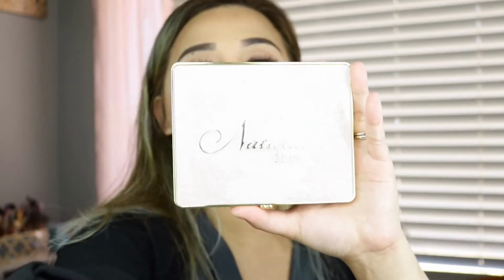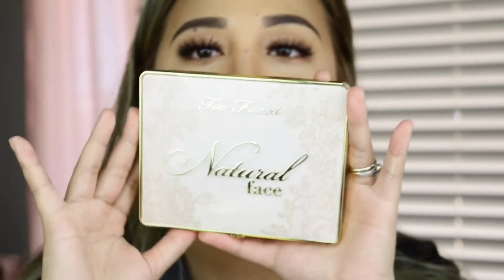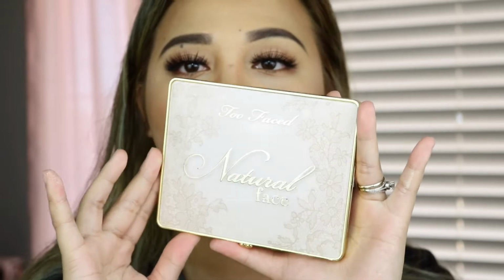Now moving on to the actual product itself, this has weight. And you have a year to play with this palette. It has 24 months after you open it and then it expires. I don't really follow that, but for products like liner, mascara, and creams, those are the ones I strictly follow. When it comes to powders, I don't really care. If it smells bad, I throw it out. So the packaging has a good amount of weight, and I just really love the design.